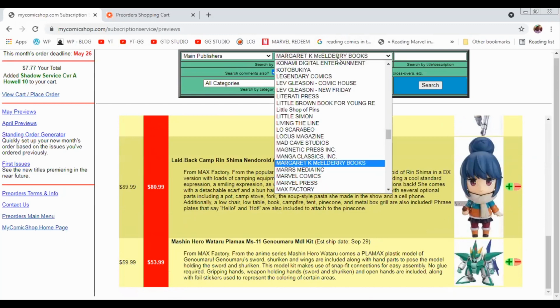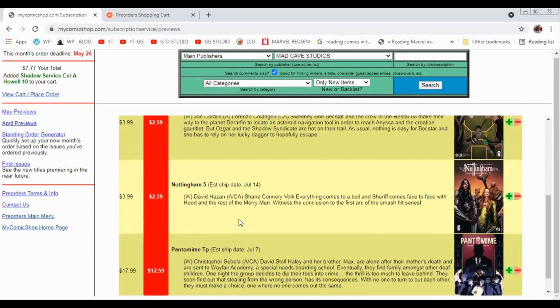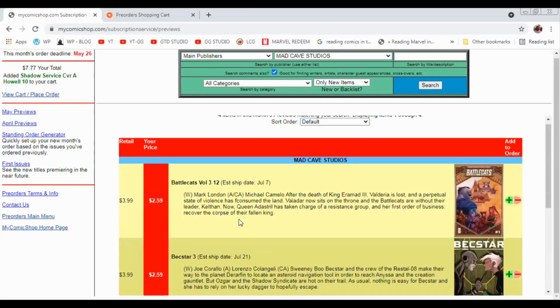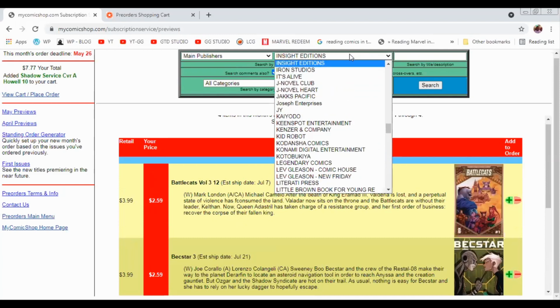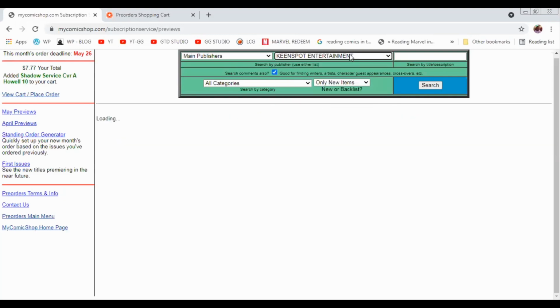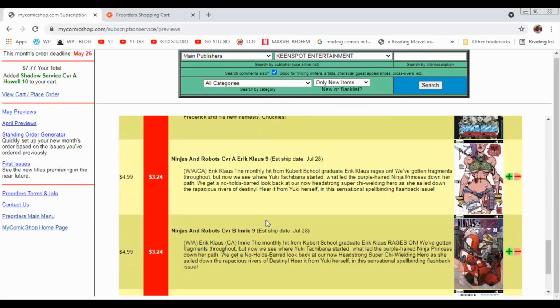Excellent craftsmanship. We got Marvel Comics, Magnetic Press, Mad Cave Studios. A couple titles, but a publisher that I will check now because of Stargazer, which I liked. So I will add them to my usual stops along the list. Legendary Comics, Kotobukiya, actually. Keenspot, there was one title I was reading from them, but then I just didn't, or I read the first issue. It was Ninjas vs. Robots. I think they're probably still making it. I know another issue just got out, Ninjas and Robots.